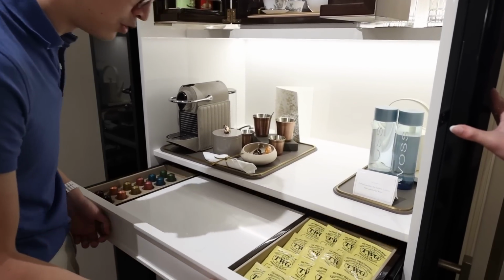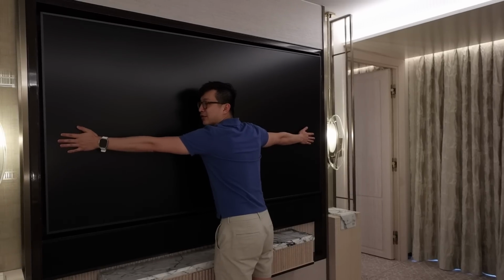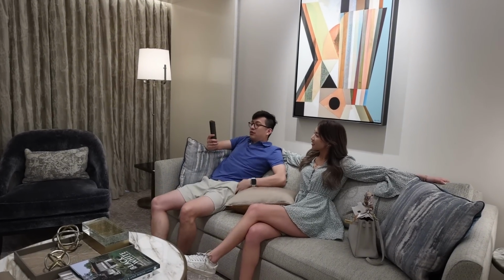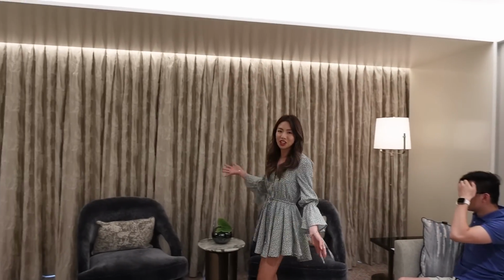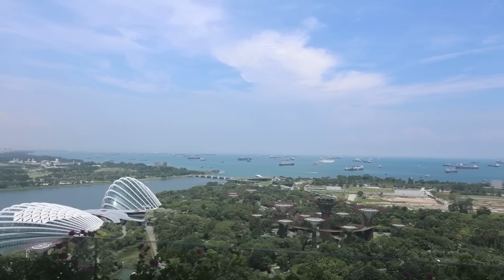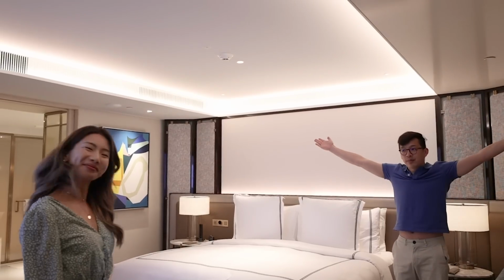Let's see what other goodies they have here. Oh, there's more tea here. There's probably a very large TV here. This couch is quite comfy, if I'm being honest. And then we have the phone here so we can call room service whenever. We have a couple of lounge chairs over here if we want to have guests, but we have no friends, so, you know, just be it for us. Beautiful view of the bay or the ocean. Welcome to the bedroom.